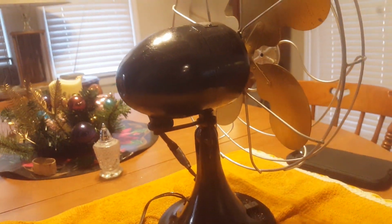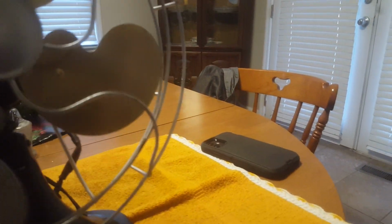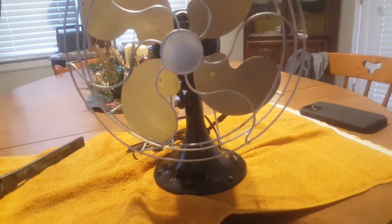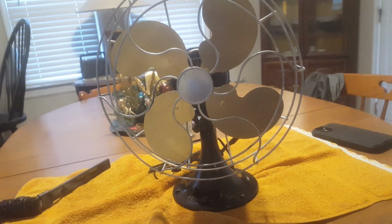So most of the time, these earlier oscillators still work, and this one probably will too. And this fan is supposed to run, but this fan is in terrible condition. It's not physically broken or anything, but here's what they've done to it.